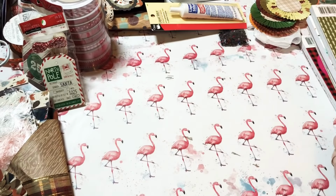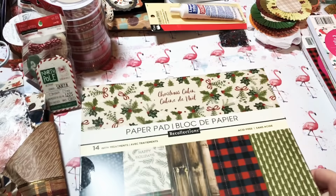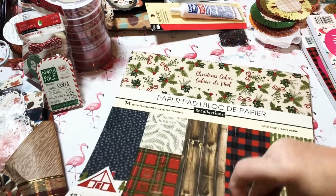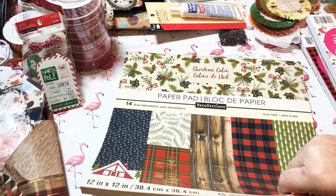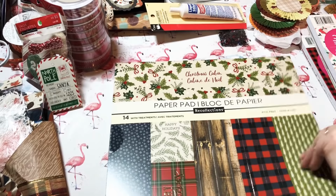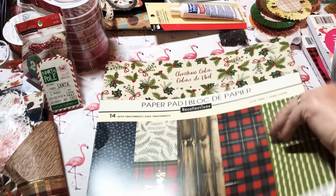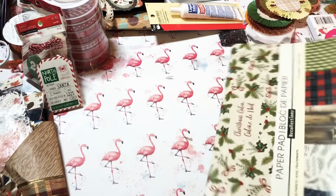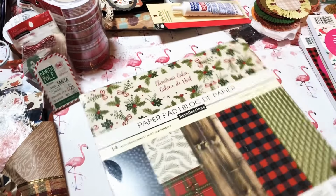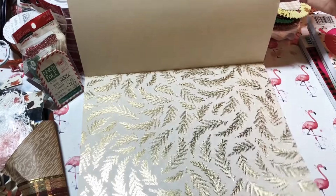Okay. So then I picked up, of course, a couple pads of paper. I hadn't seen this one at my Michael's, so I picked this one up. I'm just going to flip through. Looks like 14 colors. Let me see if I can get this all opened up. Looks like 14 different kinds of pictures or patterns on the paper. And 48 sheets, so it looks like maybe 4 of each one.